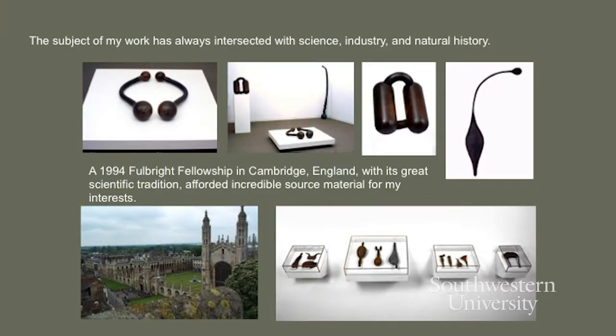My training was originally in metal casting, a very traditional training. So like Robert, I started out as a metalhead with these works that are industrially minimalistic sand castings. That's where I started, but I always had an interest in the intersection of art and science, which was encouraged when I spent a year in Cambridge on a Fulbright.